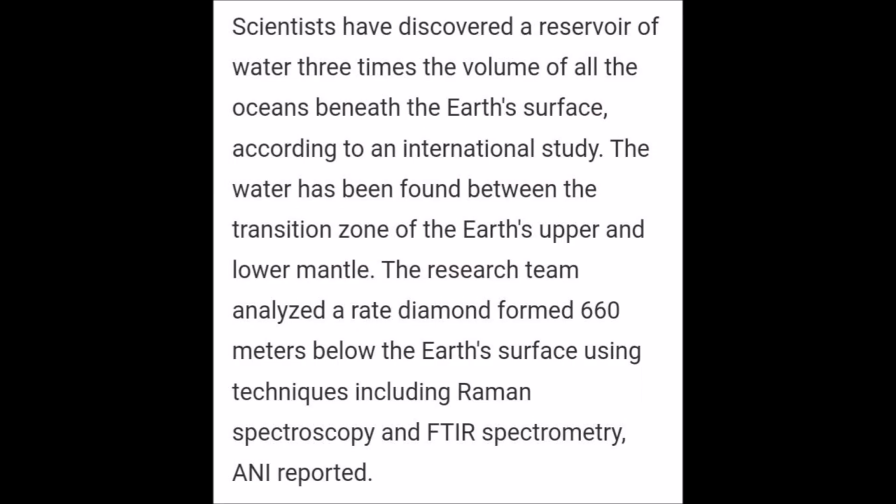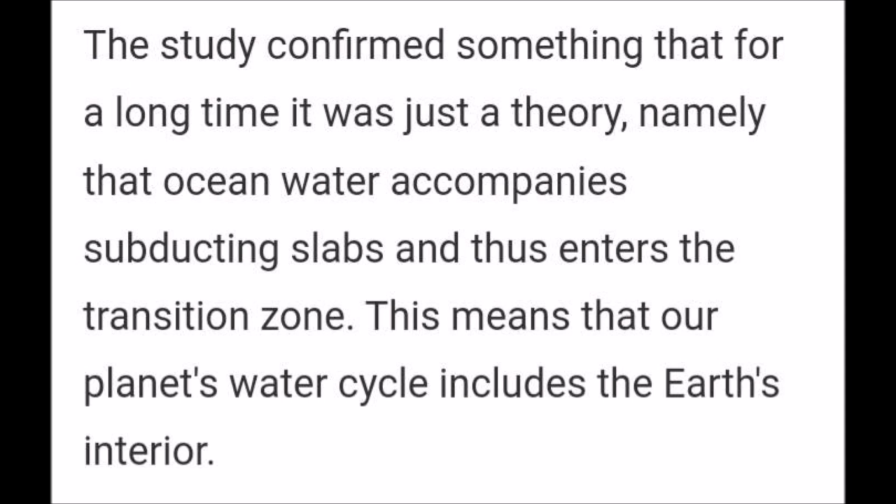Scientists have discovered a reservoir of water, 3 times the volume of all the oceans beneath the Earth's surface, according to an international study. The water has been found between the transition zone of the Earth's upper and lower mantle. The research team analyzed a rare diamond formed 660 kilometers below the Earth's surface, using techniques including Raman spectroscopy and FTIR spectrometry, ANI reported. The study confirmed something that for a long time was just a theory, namely that ocean water accompanies subducting slabs and thus enters the transition zone. This means that our planet's water cycle includes the Earth's interior.